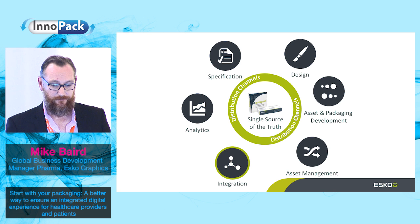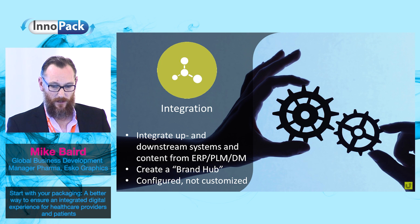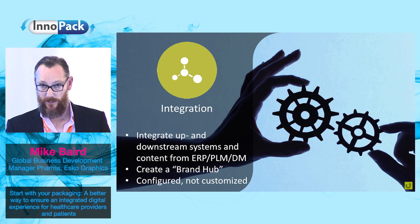Through into integration. So the solution can fully integrate, as I said before, with other business systems. So if the data has already been created elsewhere, you should be using it. Our enterprise hub technology means that you can integrate with these other systems easily, thanks to the configurable architecture of the solution. Whether the system is up or downstream from the packaging process, you can connect to it and pull in the regulatory and other lockdown content from your ERP system, your PLM system, or your document management system.